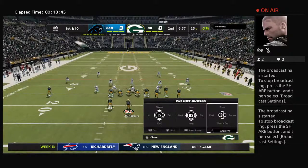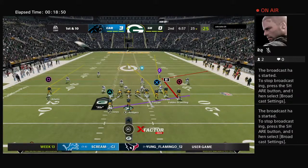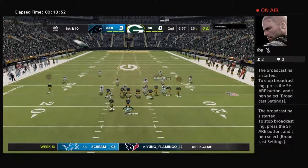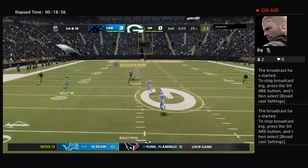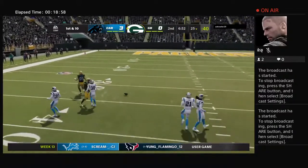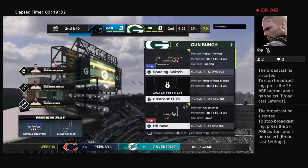Rodgers will break the huddle and bring the pack up 1st and 10 at their own 25-yard line. Throwing to start the drive. Rodgers. Oh, he's going to air it out right away. And that will be incomplete. Would have been a big hitter if they had connected.